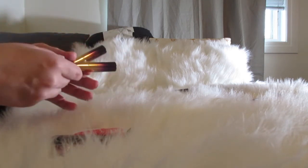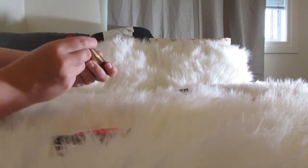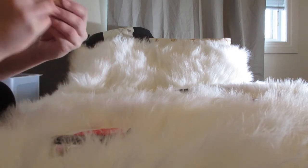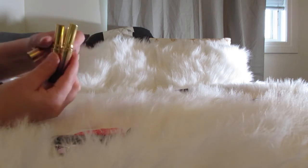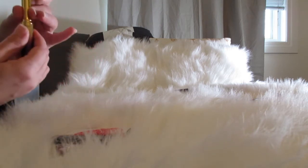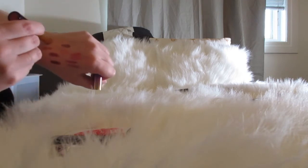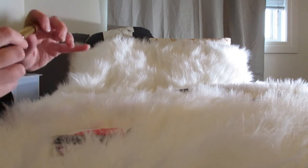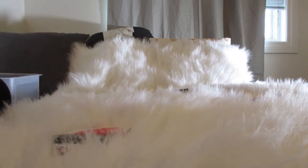Then I have the two Tarte lipsticks, which I mentioned in my Tarte brand review. I have the color Top Down and Happy. These are both staying, but I am going to swatch them just so I can compare them to other colors that I have. So we're going to swatch Happy. Gosh, Happy's so pretty. I love it. Why do I not wear this more? What is wrong with me?